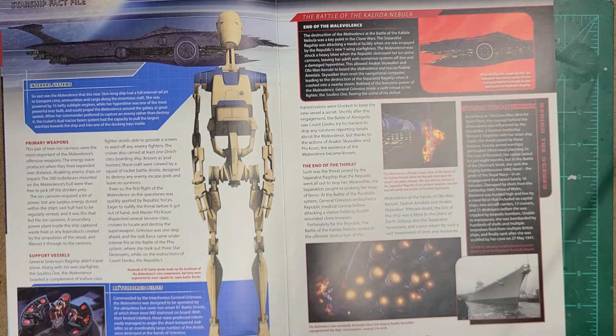clone troopers. Fortunately for the Republic, the Battle of Khalidi Nebula ended in the ultimate destruction of the Malevolence at the hands of Obi-Wan Kenobi, Padme Amidala, and Anakin Skywalker. Without doubt, the loss of the ship was a blow to the plans of Darth Sidious and the Separatist movement, and a poor return for such a vast investment of time and resources.